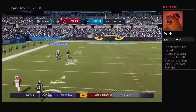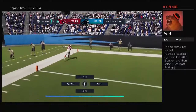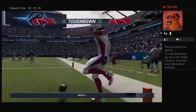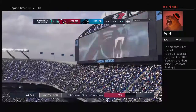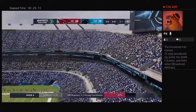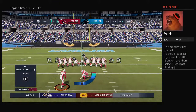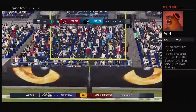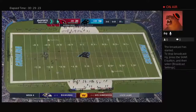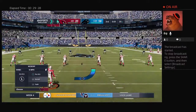Going deep for Hopkins. That's caught inside the 20. Touchdown, Cardinals. DeAndre Hopkins, his 5th touchdown now on the year. And the Cardinals will extend their lead. That's a pretty quick response to that last touchdown drive, and it seemed like they had maybe given up momentum. Not so fast. No, not at all, because they ended up pushing the lead up once again, and you're exactly right. Thought momentum might have been shifting.